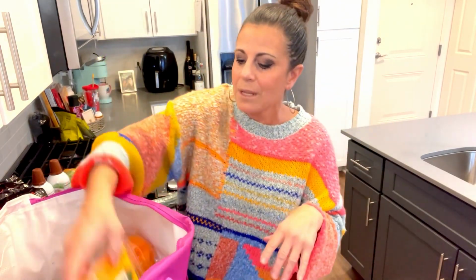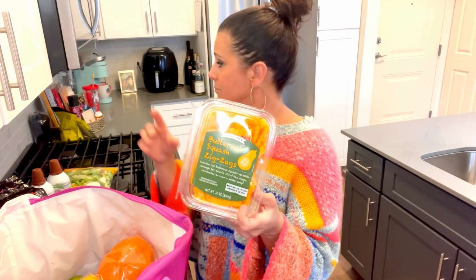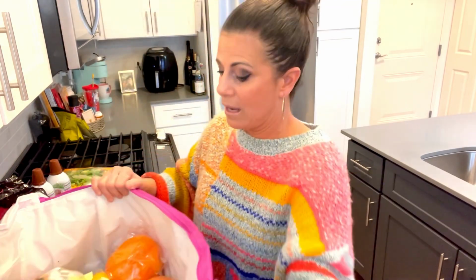Love, love, love. Another veggie I love, love, love, you've seen me make them in the air fryer. This is one of my favorites. My friend Sandy told me about these at the store. Butternut zigzag squash. Put them right in the air fryer. It tastes like a sweet potato fry. So this is my fake out fry.